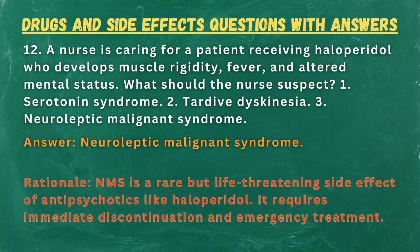12. A nurse is caring for a patient receiving haloperidol who develops muscle rigidity, fever, and altered mental status. What should the nurse suspect? 1. Serotonin syndrome. 2. Tardive dyskinesia. 3. Neuroleptic malignant syndrome. Answer: neuroleptic malignant syndrome. Rationale: NMS is a rare but life-threatening side effect of antipsychotics like haloperidol. It requires immediate discontinuation and emergency treatment.